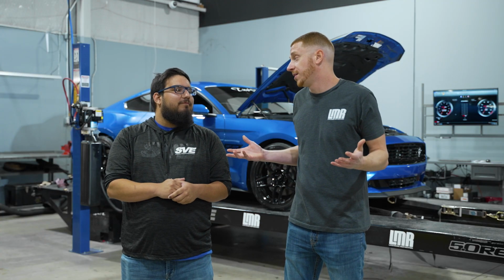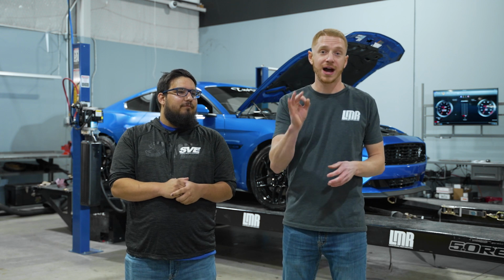So if we do the math, guys, through a 10R80 transmission, that's 14% drivetrain loss. Yeah, that's perfect. I mean, that is right on the money.